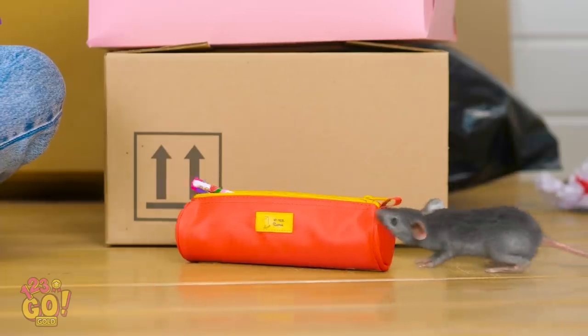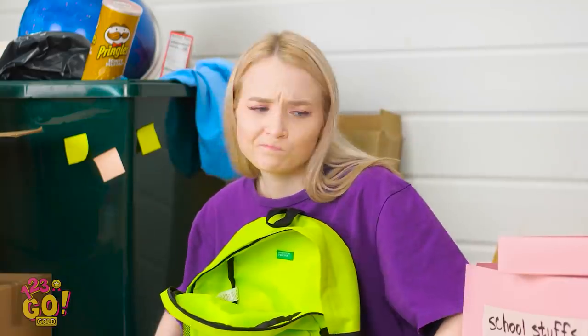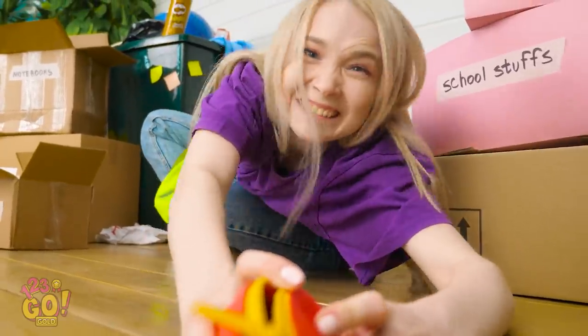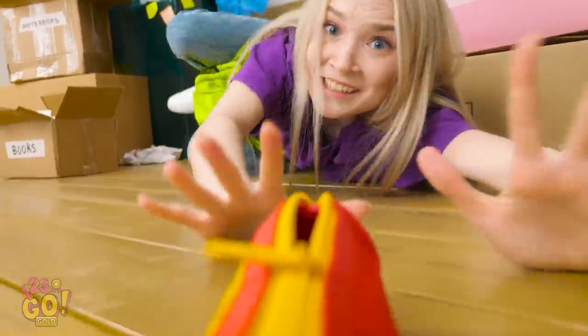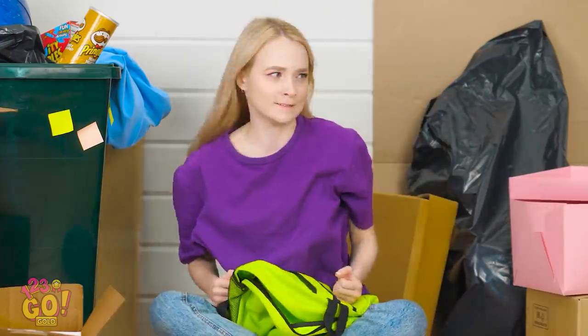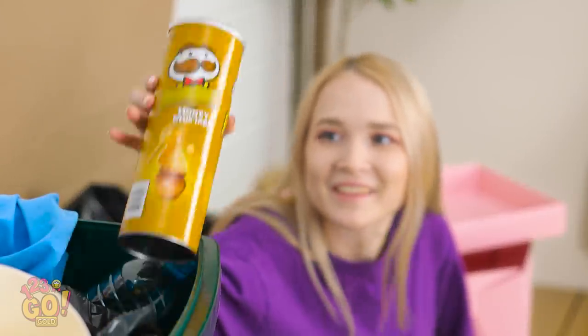What am I missing? Where are my pens? I swear I left it around here somewhere! Hmm… Oh god! Give that back, stupid mouse! I really need those, okay? Gah! I can't believe this! Hey! An old chip can! I can work with this!